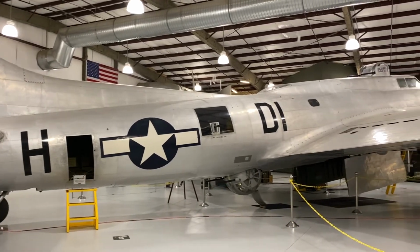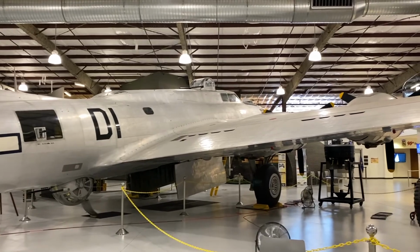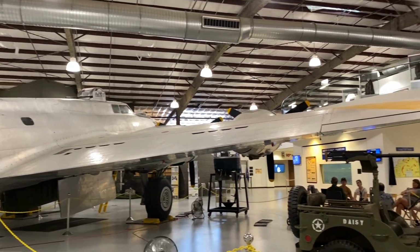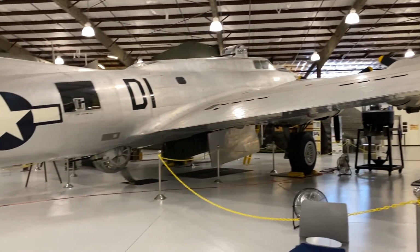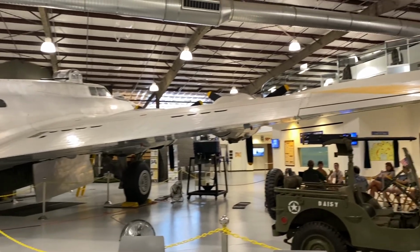Got gun turrets on both sides and in the back in case somebody's followed them. And also a gun turret on the top in case somebody's coming down from above. And then also a gun turret underneath there in case somebody's sneaking up from the bottom.